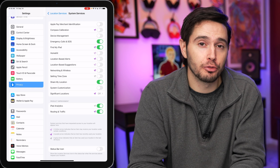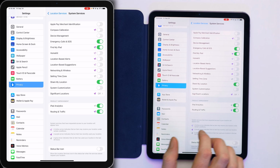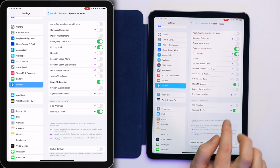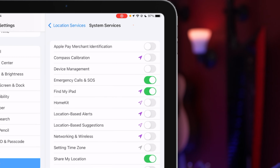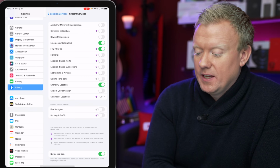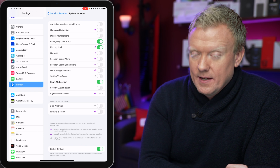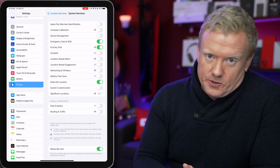Indeed. It used to be called frequent locations, and Apple was like, wait a minute. Yep, people didn't like that idea. Under product improvement, turn those right off. Routing, traffic, status bar icon on the bottom, bonus tip, turn it on. I would anyway. That gives you this little arrow in the upper right-hand corner of the screen, which tells you when your iPad is tracking your location. If you see that arrow all the time, it could be the reason why your iPad battery is not lasting all that long.